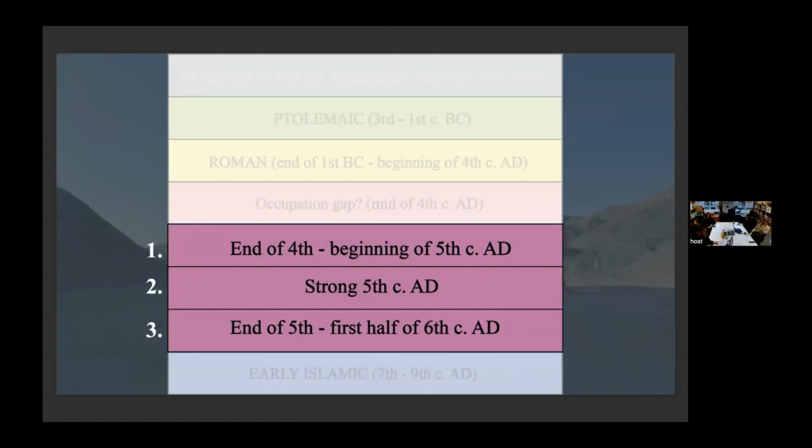Position in the stratigraphic sequence and chronology of types and fabrics led to distinguishing 3 phases of late antique occupation in Berenike and Sikait. First, the end of the 4th century and beginning of the 5th century AD. Second, the phase I'm calling the strong 5th century AD, and third, the end of the 5th and beginning of the 6th century AD. In these 3 phases, we can spot characteristic types and classes that indicate a more precise chronology.